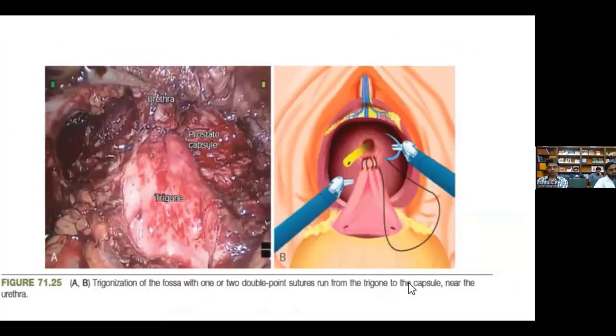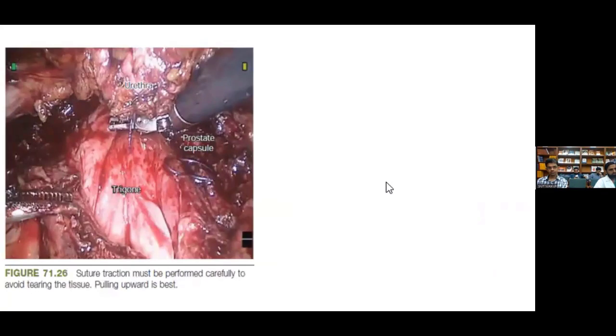After removal, the bladder mucosa can be stitched to the posterior capsule or posterior urethra. At this time, this is trigonization of the fossa. During this procedure, the least traction possible is recommended. And then the pneumoperitoneum can be decreased to 10 mmHg. We can see if there is any bleeder there, and then take control of it. Suture traction must be performed carefully during this procedure to avoid tearing injury.